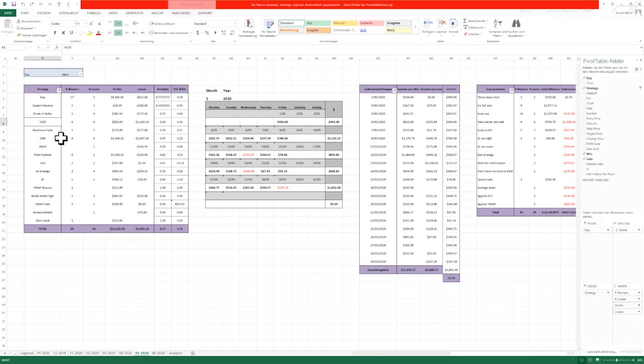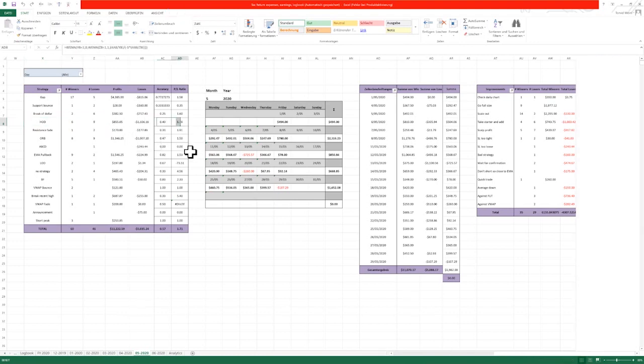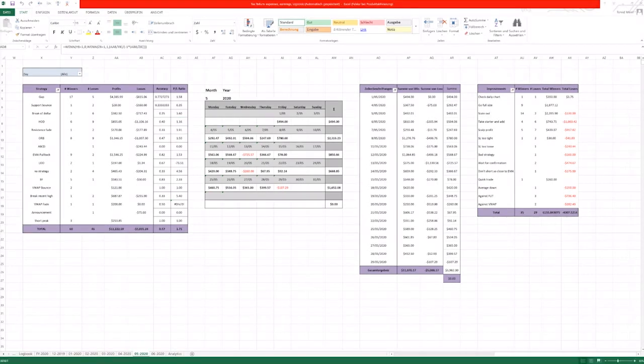Whereas the HOD, which stands for high of day, so when the price breaks through the high of day candle, I didn't have a performance as good as I had with the gap strategy. Only 6 out of 15 trades were winners, and also not a good P&L ratio, not to say a pretty bad P&L ratio for that strategy. So with that data, I'm trying to identify the strategies that work best.